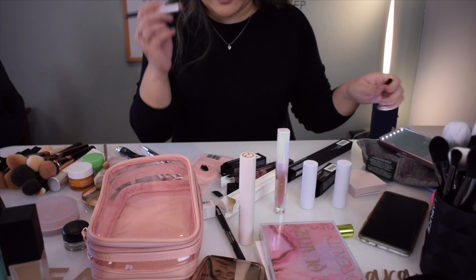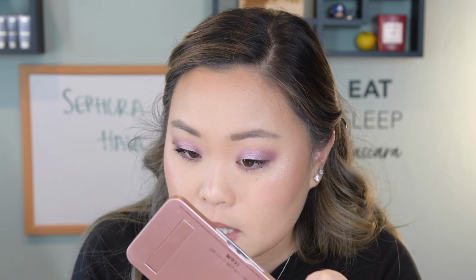And then I am going to go ahead and use the brush on this side. That is not the brush side. Use the brush side on the pencil, and I'm just going to bring these colors together.